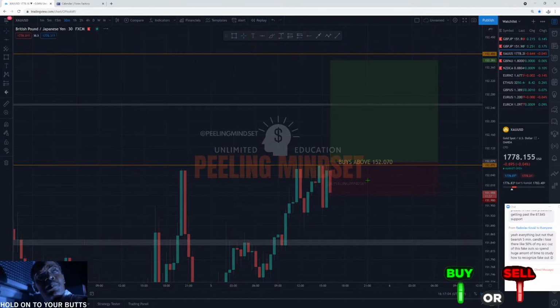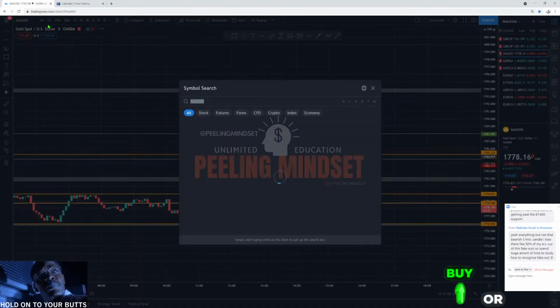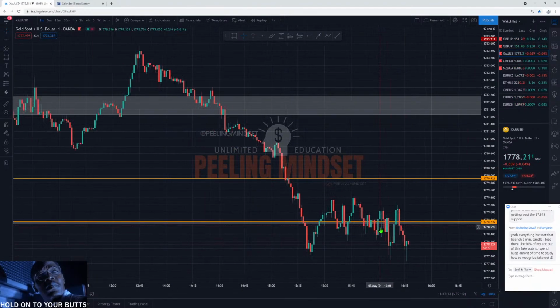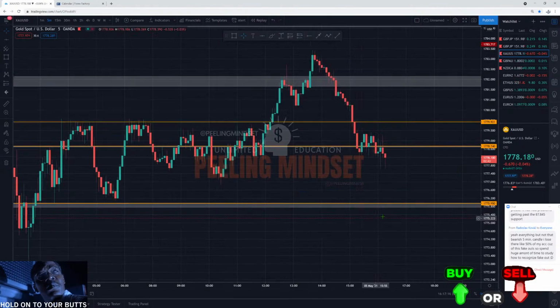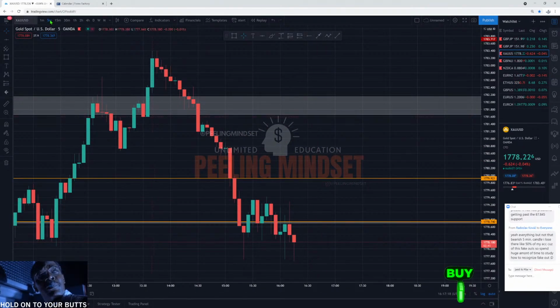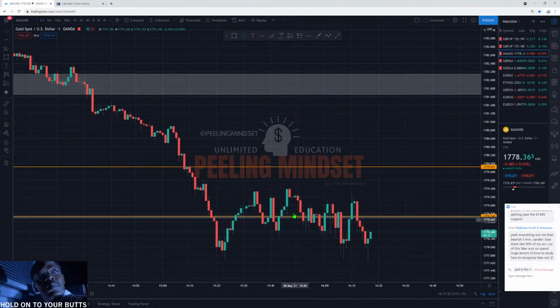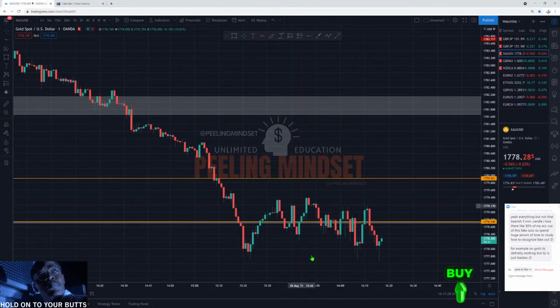Let's see what the gold did. All right. Gold is ranging as well. It's just ranging. So our anticipation in gold was a sell. So the candles are still ranging here. Looks like a heaps of ranging action.